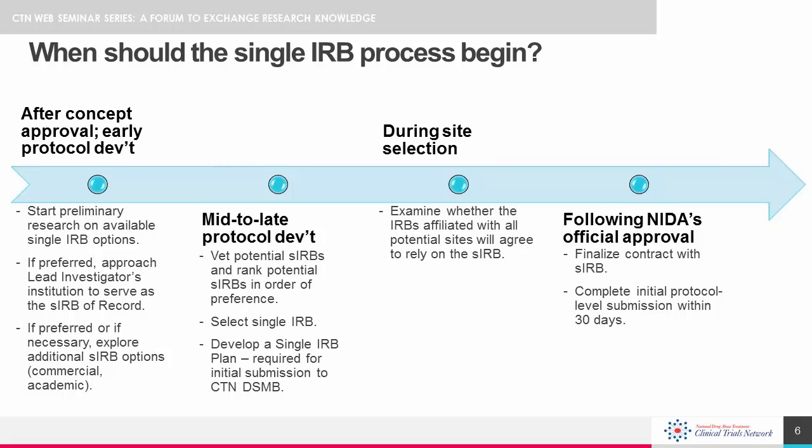If you plan on approaching the local academic IRB associated with the lead investigator's institution, do this very early on to get a sense of whether your local IRB has the ability to serve in this capacity. Many small to mid-sized institutions, and even some larger institutions, simply do not have the infrastructure to serve as a single IRB of record for a multi-site trial. If your local IRB cannot serve as a single IRB, start exploring other options as early as possible during the protocol development phase. I'll talk a little bit more about the available options later in the presentation.